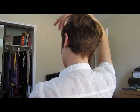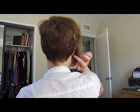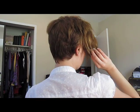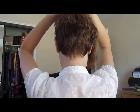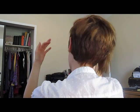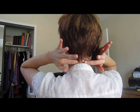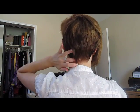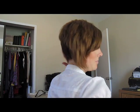And just sort of shorter here, and then it sort of drops down into here. It is disconnected, like this one piece is very disconnected, but it's got sort of like a bob-esque style right on top. So it's just a lot of fun. The sides, there is no sides really. It just kind of swoops down into this sort of longer piece here in the back, and not like a true tail or anything like that.